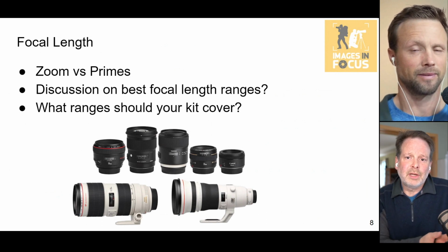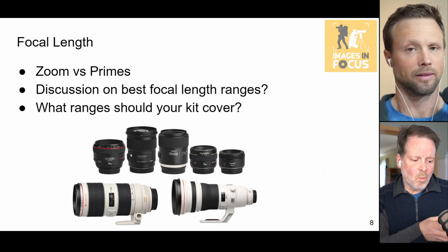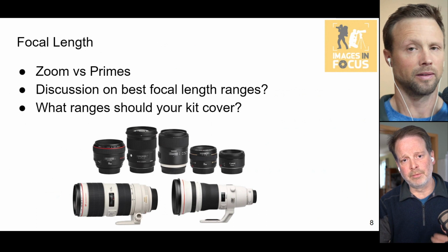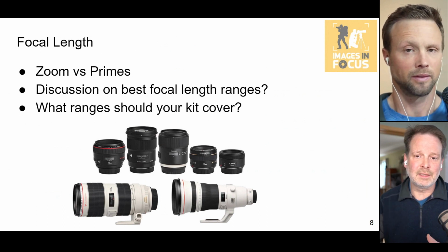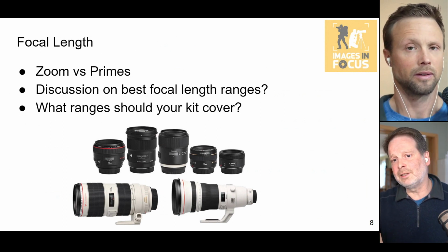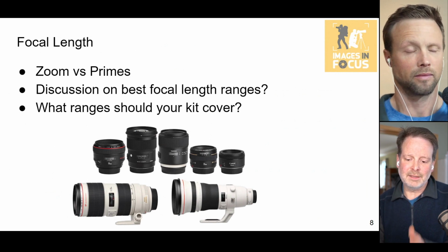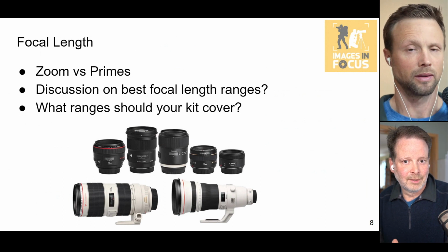When you start putting together a set of lenses that you're going to be shooting with, what lenses do you need to cover that range that you're shooting for? I know, for example, for me, because I'm primarily wildlife, I do have a wide range of lenses, from 16 up to 600. But if you look at my lenses, they kind of congregate more towards the longer end because I shoot more on the longer end. Versus you, David?